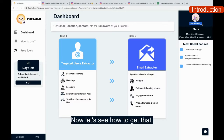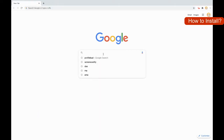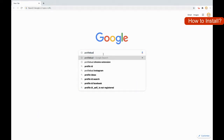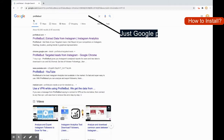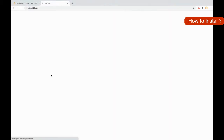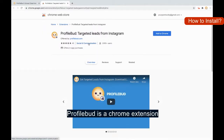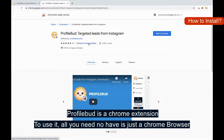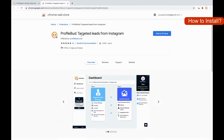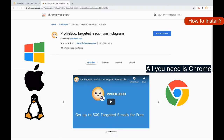Now let's see how to get that. Let's see how to install ProfileBud Chrome extension. So to install ProfileBud, all you got to do is just go to Google and enter ProfileBud. You can either go to ProfileBud Chrome Store or you can go to profilebud.com and from there go to ProfileBud Chrome Store. So ProfileBud is a Chrome extension, which means to use this, all you need to have is just a Chrome browser. It doesn't matter if you're on Windows or Mac or Unix. All you should have is just Chrome and it should work.